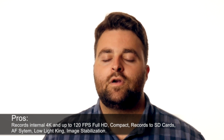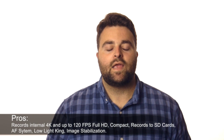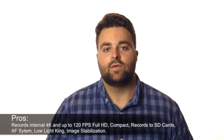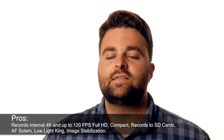Another pro to this camera is that the dynamic range is pretty high. So when you're shooting at 4K or downscaling to 1080p, you're going to have a really good dynamic range and a lot of good detail in your image. A couple of great things about the Sony A6500 is that it's a good low light camera and it has incredible image and body stabilization.